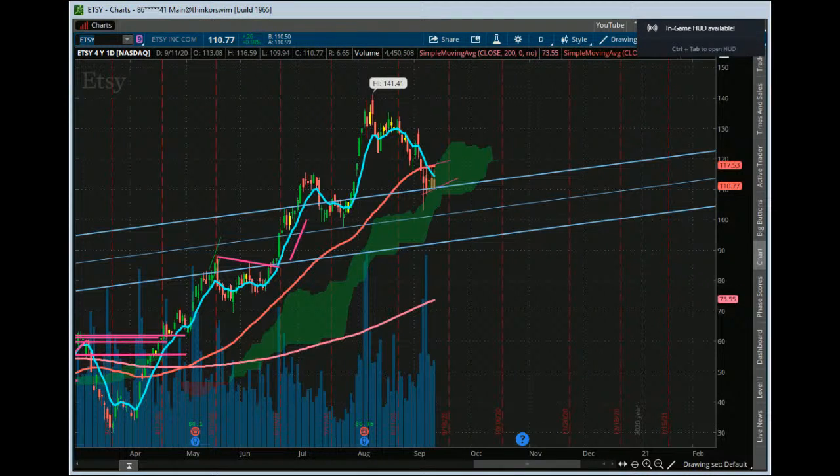A lot of upper shadows are at the 50-day. So we'll see what kind of price action we get going into that. So that could be interesting. So, good. What else?